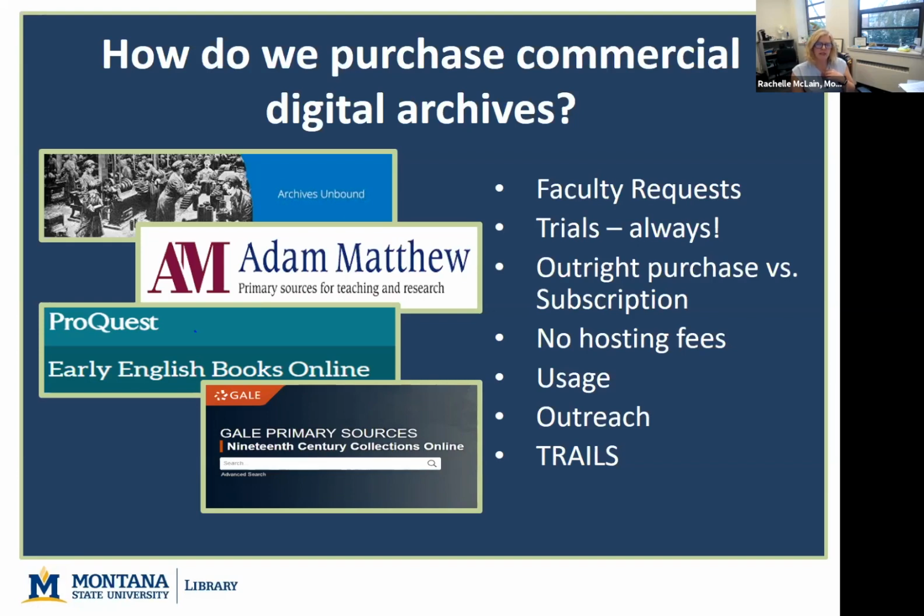Our preference is to make an archive purchase a one-time outright purchase. There was one case where we did agree to a one-year subscription, and then at the end of that year, we did choose to buy it, and we were able to apply those one-year subscription funds to that purchase. I think that's the ideal scenario, to be able to try it before we buy it, and then get access to it for long enough that we can monitor whether it's getting any use.